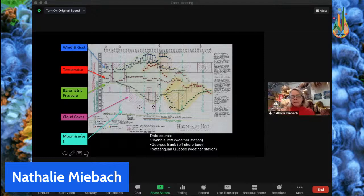There are two elements that I try to include in all of these scores. One of them is boredom. This is a graph of Hurricane Noel. It shows you pressure, wind, and temperature.